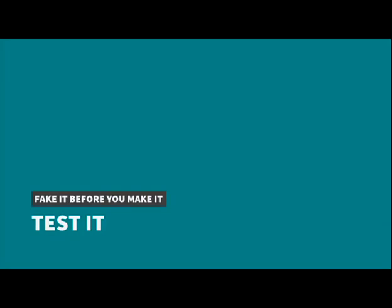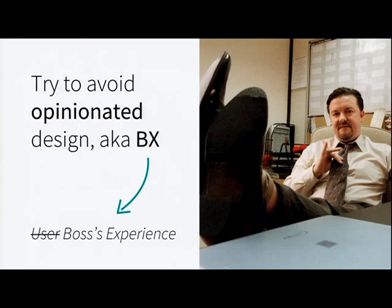And of course, it's important to test things. And I remember Damien mentioned in a previous talk this opinionated design, which is what we want to avoid. Okay, of course, Ricky Gervais, but there is something called the boss's experience, where your boss thinks, I think it's the right thing to do. We should be doing this. I don't care. I don't want to listen to you. And for that, we should be inviting your boss to user testing, where we validate their assumptions. And hey, if your boss is still against what users think, well, is it the right place for you to work in? That's another question.